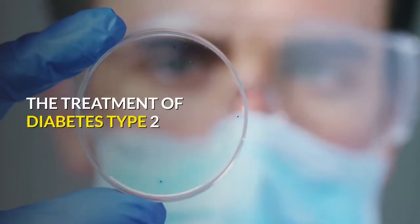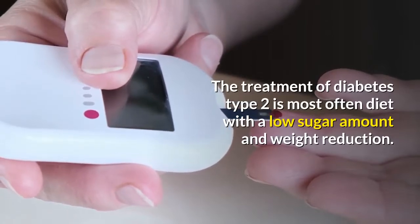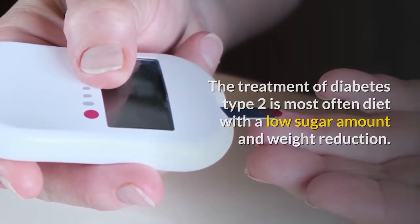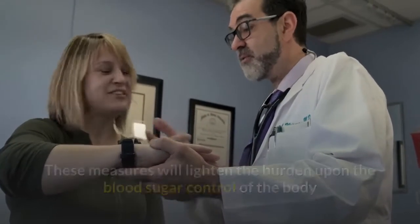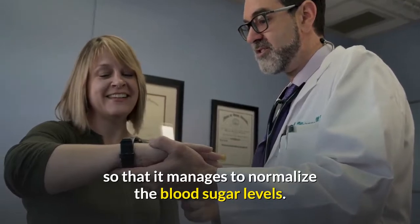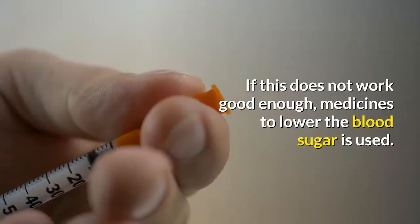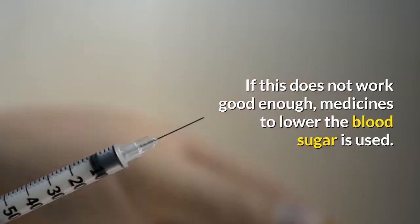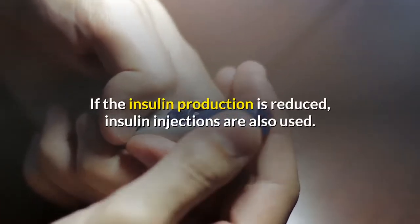The treatment of diabetes type 2. The treatment of diabetes type 2 is most often diet with a low sugar amount and weight reduction. These measures will lighten the burden upon the blood sugar control of the body so that it manages to normalize the blood sugar levels. If this does not work good enough, medicines to lower the blood sugar is used. If the insulin production is reduced, insulin injections are also used.